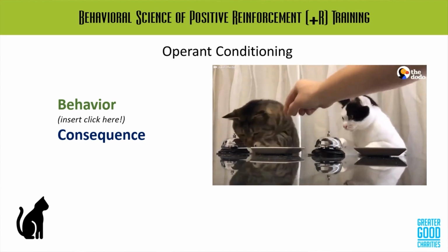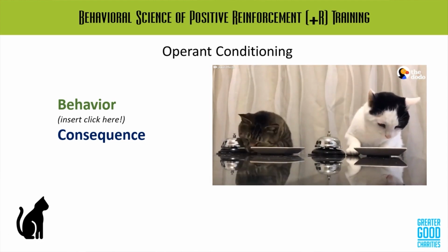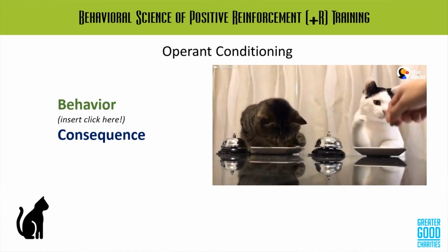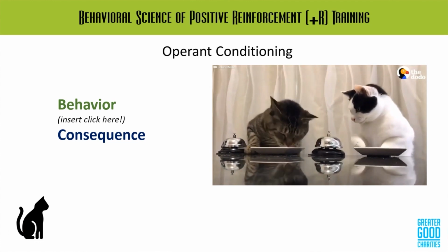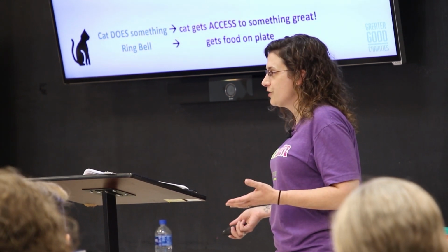Notice, didn't get treated. I think kind of they've got the human trained more than anything else. So basically in that situation, the cat did something, the cat gets access to something really great. They ring the bell, they get food on their plate. So you basically are mixing classical conditioning and operant conditioning when you do clicker training.